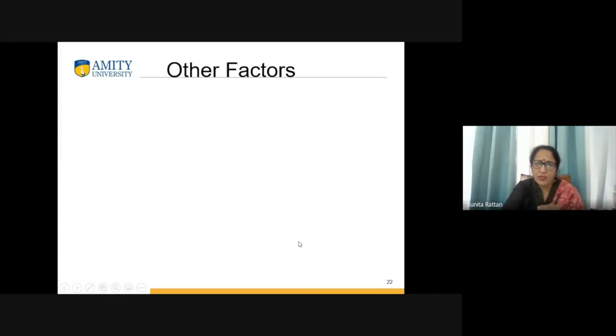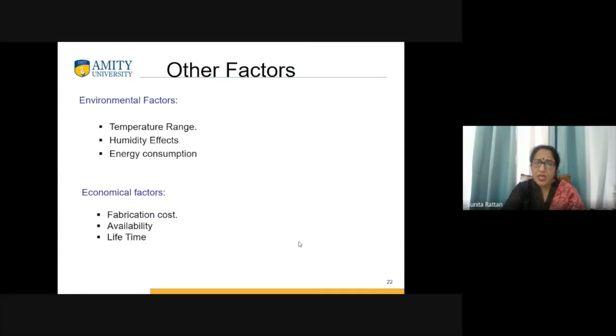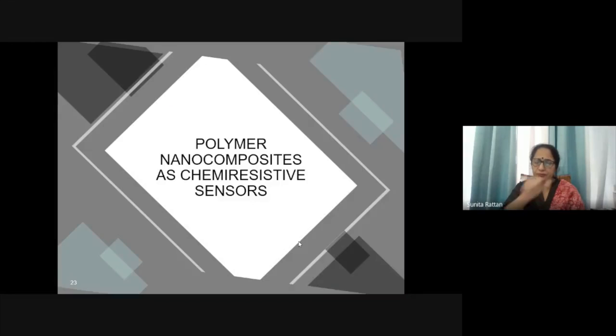So these are some of the factors. And then environmental factors which we have to take into account while fabricating a sensor, that is temperature range, humidity effects, energy consumption, and the economic factors we have to take care of: fabrication cost, availability, and lifetime. With that, now let's go for polymer nanocomposites as chemiresistive sensors. Let me tell you, friends, that they are also not free of challenges.